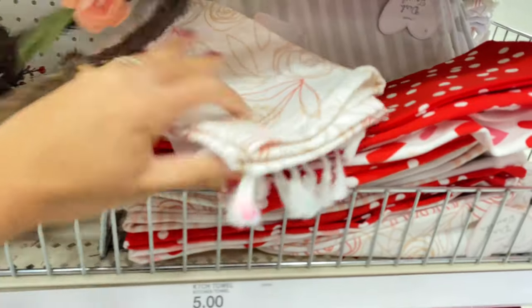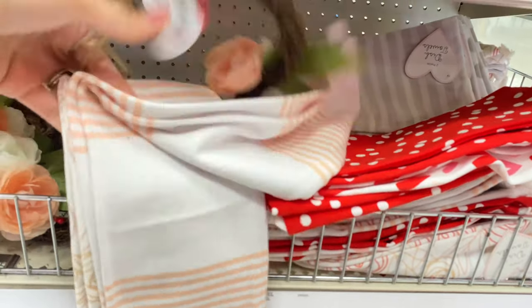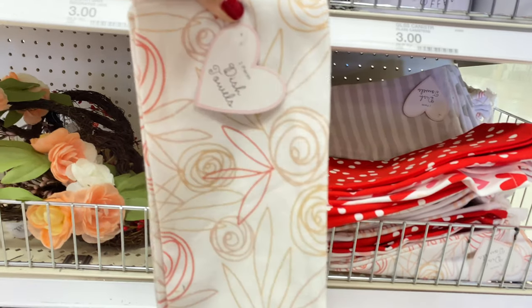And then they had really cute wreaths I'm about to show you guys in a second. They had one heart one and another one that was an XO. I grabbed both of them because I thought they were so cute and they were both $5 a piece.